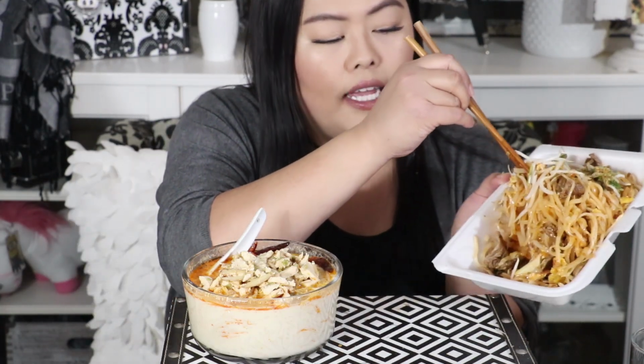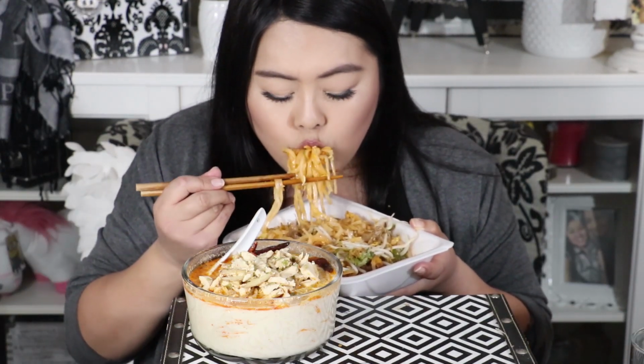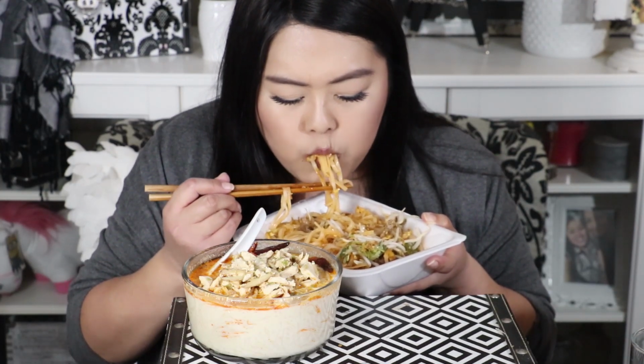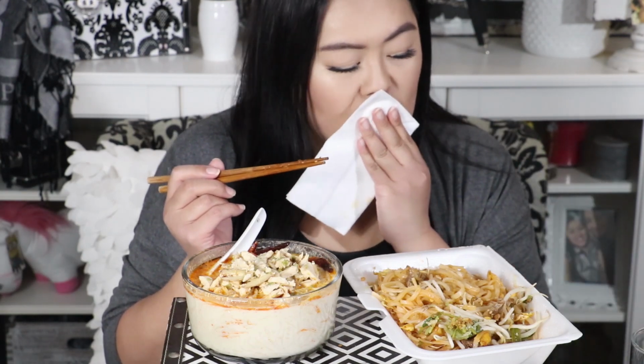Yeah, the pad thai is not bad. It's kind of hard to show you guys, but there's a lot of grease on the bottom, but it's not bad when I like a greasy pad thai. Some people like it to be more dry, others like it to be more wet. Compared to some of the Thai restaurants I've been to in the Twin Cities, this is one of the better pad thais. It is not the best that I've had, but it is definitely one of the better ones.